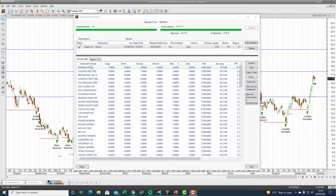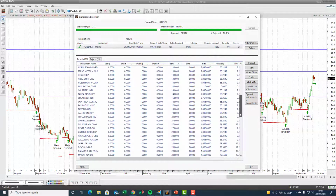Just to recap, here's the list of the latest, hottest trading ideas as generated by artificial intelligence. You can see it's quite a comprehensive list. There's lots of other trades that the AI is still in a long position, and you can see the profitability, 78% probability of success, 65 to 78% accuracy. So absolutely a fantastic artificial intelligence engine to use.